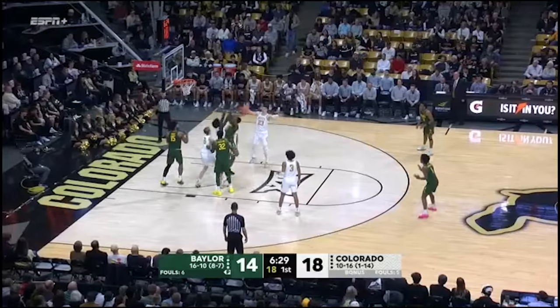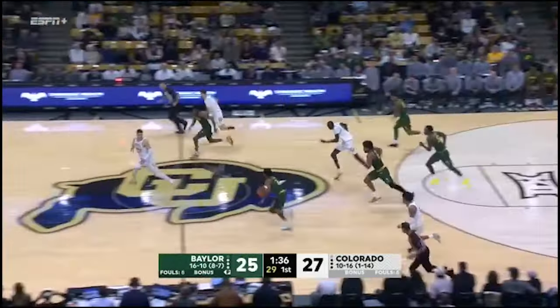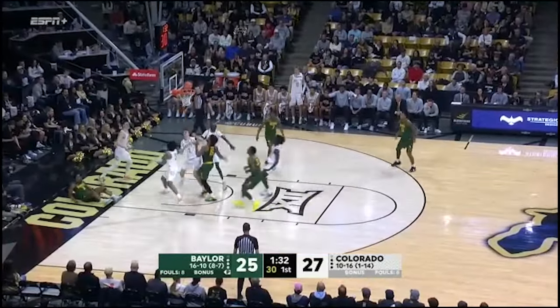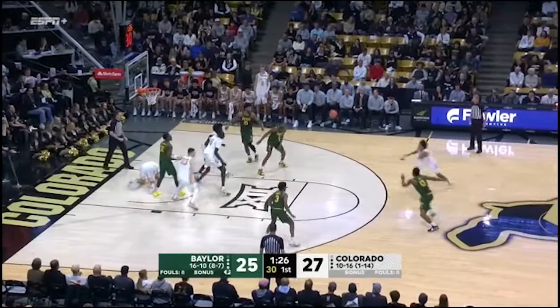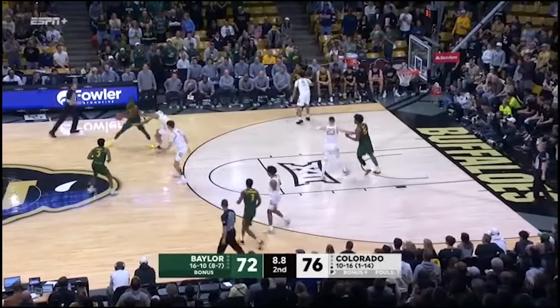7th offensive board for Baylor, thanks to Edgecombe. We'll take a trip for the Cougs. Baylor has them last. Roach in transition, too strong. Another offensive rebound. Love trying to cash in. Baylor. Jeremy Roach, 11 points in the second half himself.